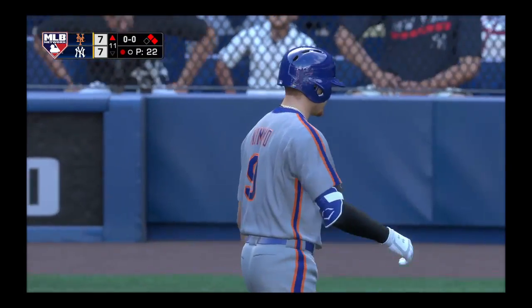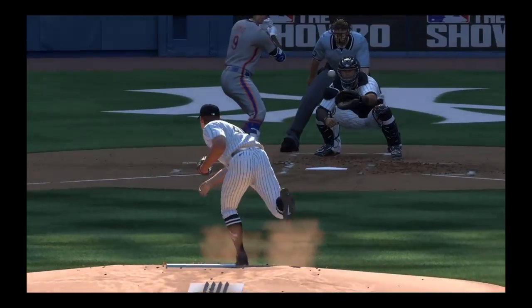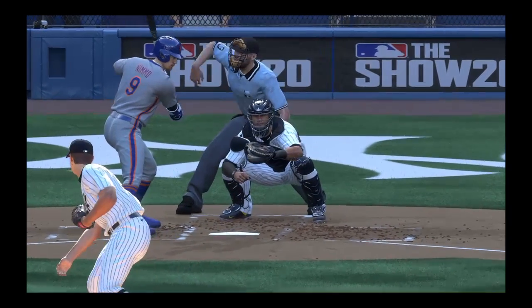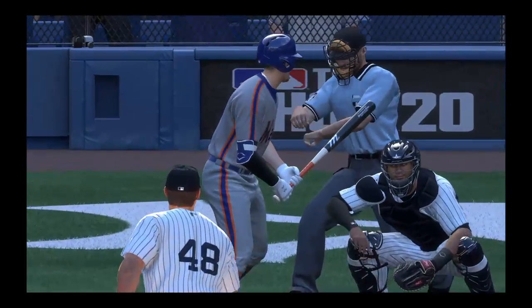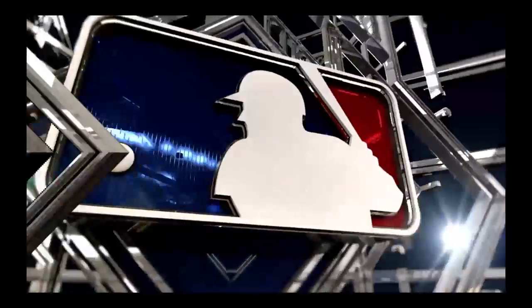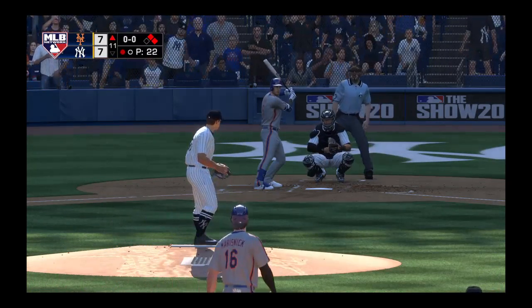Pretty clear he didn't like the call there on the outside part of the plate, but probably too good to take, and he's down on strikes for the second time. Yeah, that pitch was right on the black. Beautiful pitch. And even if we had robot umps, he'd still be out. But the only difference would be he wouldn't be able to complain about it.